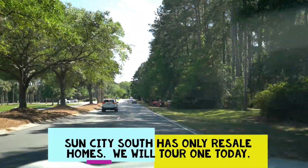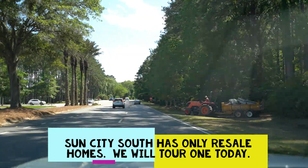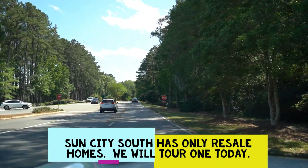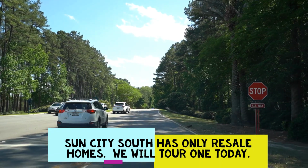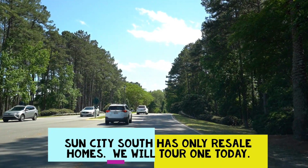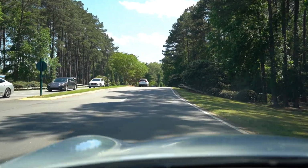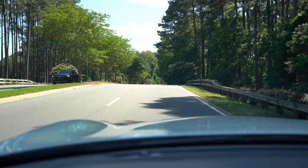And these are all resales on this side. As a matter of fact, this is where we're going today. We're going back to see a resale home that my purchasers, my clients, just closed on yesterday. We're going to walk through it. And as we head back, just get to see a little bit of Sun City Boulevard. We'll talk a little bit about the real estate market here.